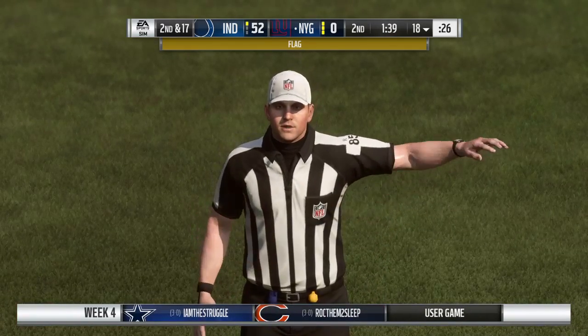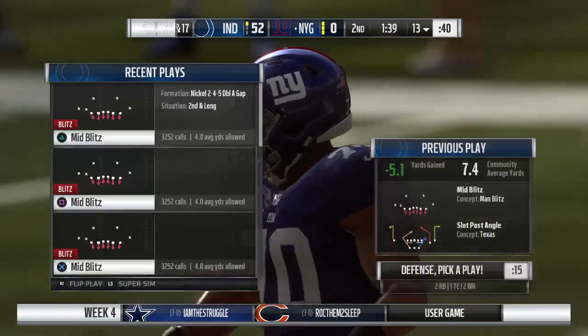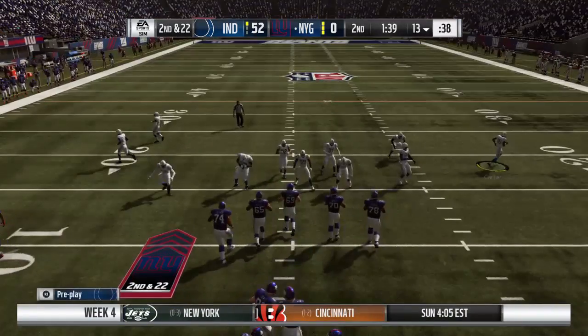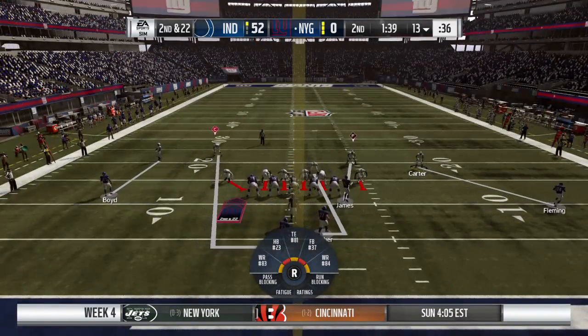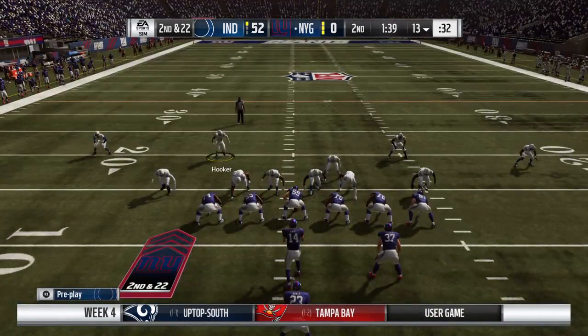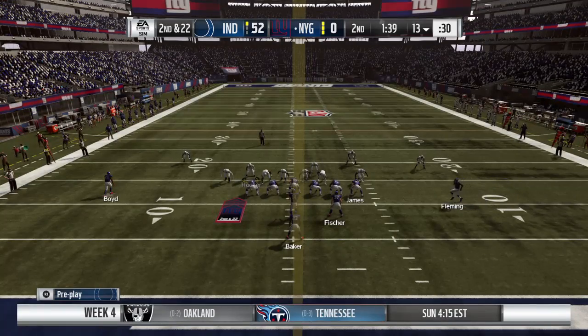False start, offense. Not a great start to this drive. You had the sack, now the false start. I mean, it doesn't take much to either read lips or just imagine what the head coach is saying right now. Get your head in the game, guys. Let's go.